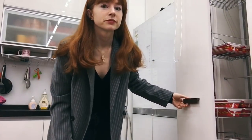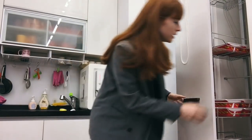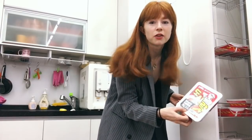This is something I found so funny when I started working here, but apparently it's not super uncommon. It's a ramen drawer. It's like a hidden drawer of ramen.